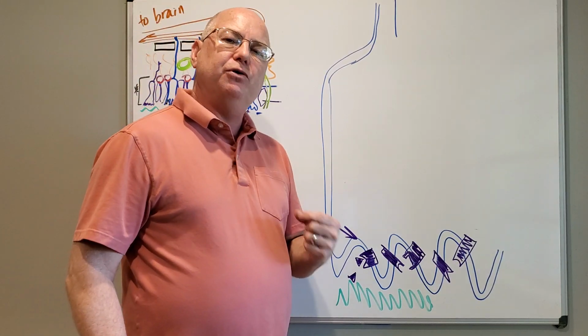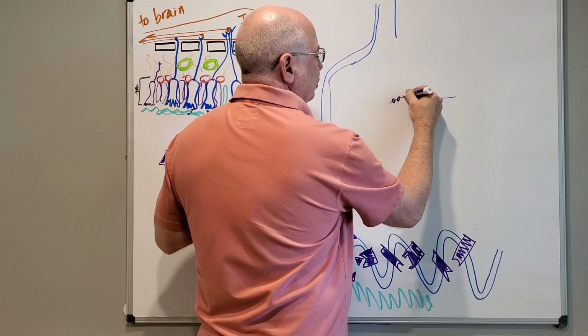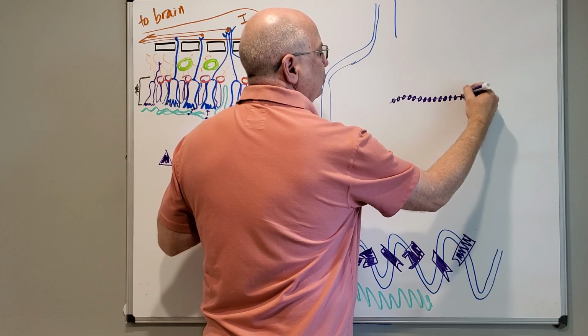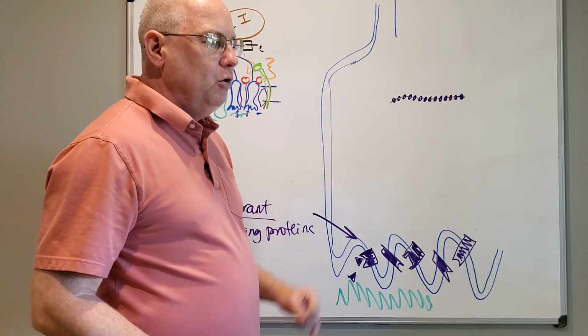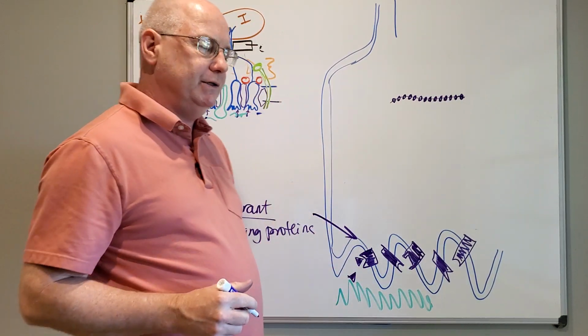When we synthesize proteins at a ribosome, really a protein is just a long chain of amino acids. It's a whole bunch of amino acids stuck together by bonds called peptide bonds into a long chain. There are 20 different amino acids that we can build proteins from. What makes one protein different from another is the number and the order of the amino acids.